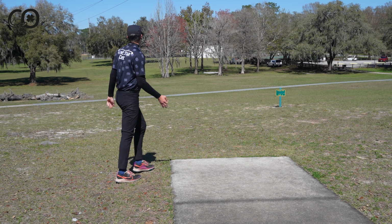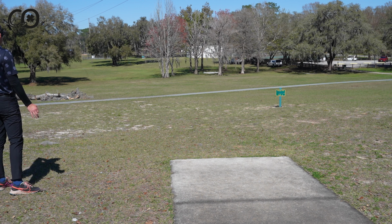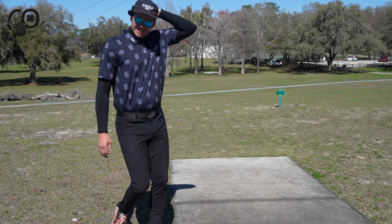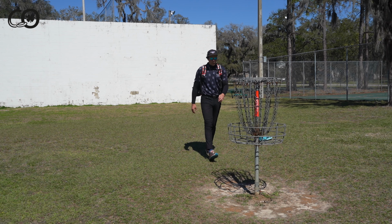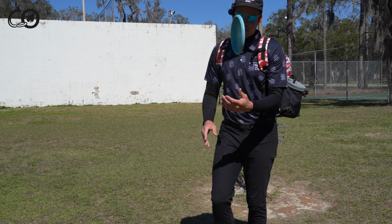Oh, I threw that so wide, but it definitely held the shape I was looking for-ish. Not really. Oh well, long birdie putt here. 3's gonna be just fine. Almost jumped out of the rim, and that's why the basketball putt is always a risk.